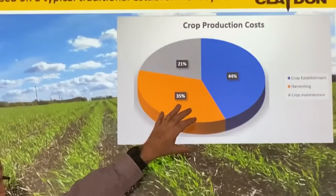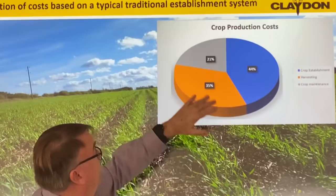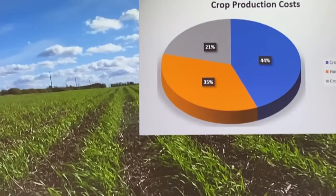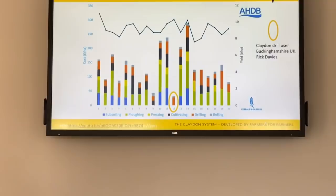So that really is almost going to stay at that price, unless you go from say two combines to one combine and have a big output, depending on how many hectares you've got. And your crop maintenance is pretty much there, I think, isn't it? So establishment's 44%, harvesting's 35%. And maintenance, so that's fertilising and spraying and that sort of thing, is 21. Agronomy, yeah. But this guy's murdering the soil almost, and then you think of all the other problems he's creating as well, and that's why he's starting to get real problems with yields.